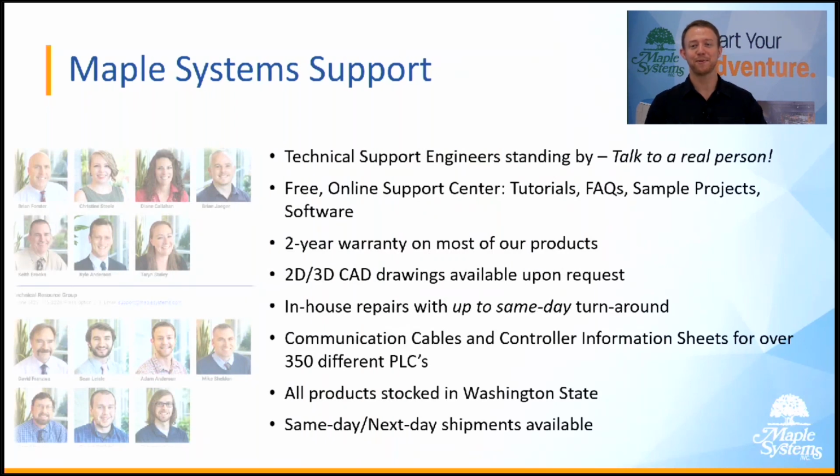Now to wrap it up, a little bit about our support that we offer and some of our other services. We have a whole team of tech support engineers that are standing by. If you call in with a tech support issue, you can talk to a real live person. Also, we have our free online support center you can access 24/7. We have tutorials there, frequently asked questions, sample projects, manuals, free software, and much more.